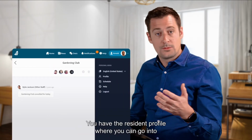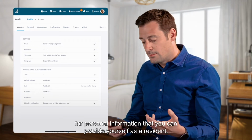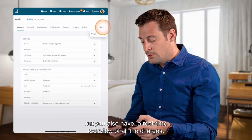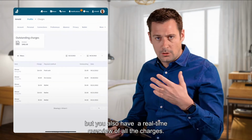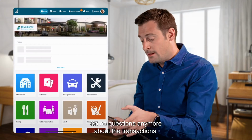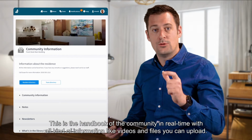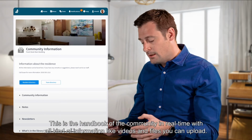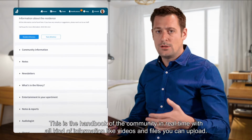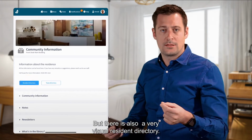You have the resident profile where you can go in for personal information that you can provide yourself as a resident, but you also have a real-time overview of all the charges. So no questions anymore about the transactions. And last but not least, on the homepage you have the information cube. This is the handbook of the community in real time, with all kinds of information like videos and files you can upload. But there is also a very visual resident directory.